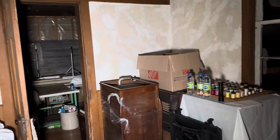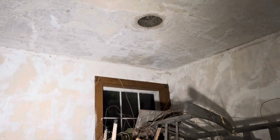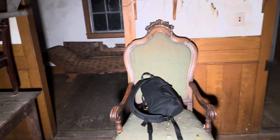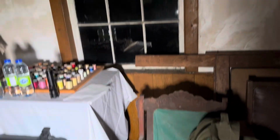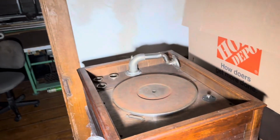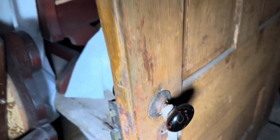Now, the owner of this house wants to turn it into a museum at some point. I mean, right now it's just sitting abandoned, but they hope to turn it into a museum. It's all plaster, so this might have lead paint in it right here. Back in the day, that could cause cancer. Pretty cool, the old record player. Another very interesting old doorknob. Yeah, this is so cool.